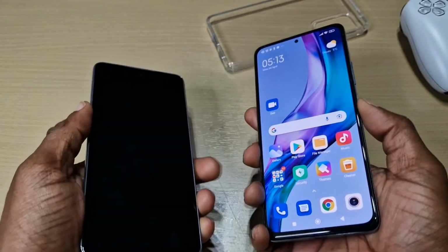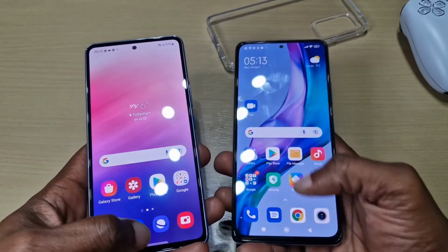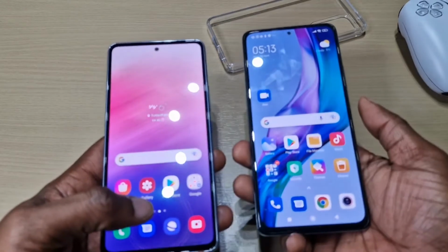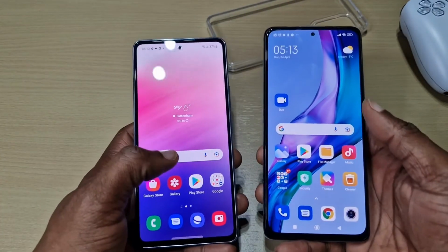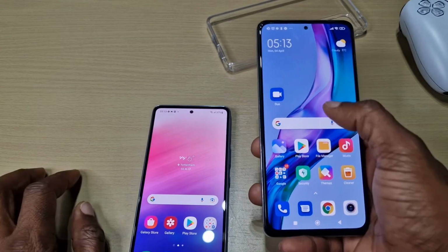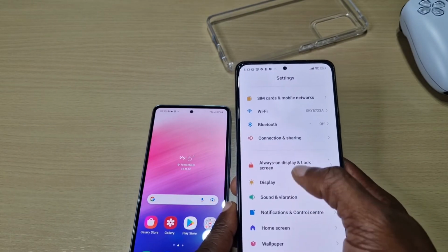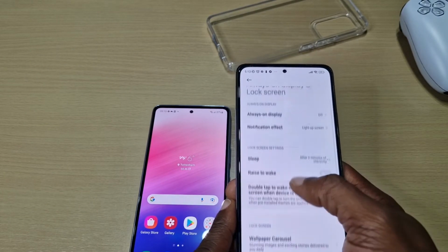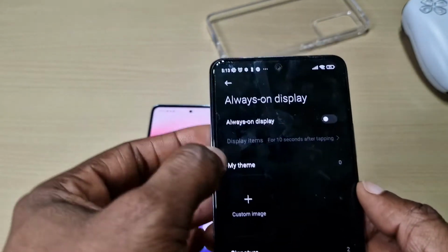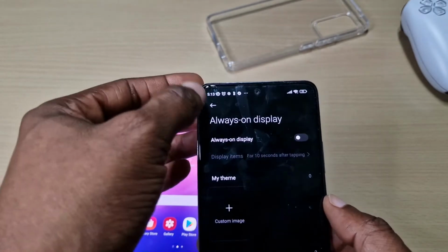Let's test the fingerprint sensor on these. Both open pretty quick. Yeah, both open pretty quick. As I saw the always on display on this, with the Redmi Note 10 Pro, it says it has always on display, but it's not really an always on display. Let me show you. So I go to always on display, but it says it displays item for 10 seconds after tapping. So it doesn't always stay on, it just displays it for 10 seconds. It's not really always on display.